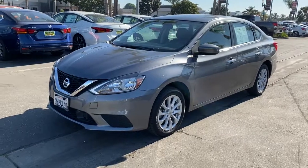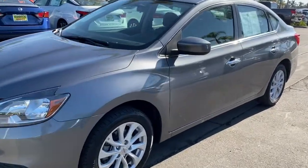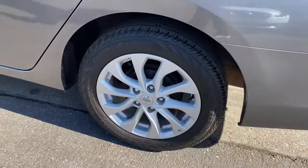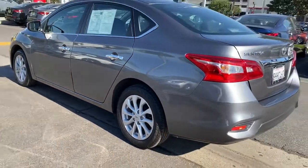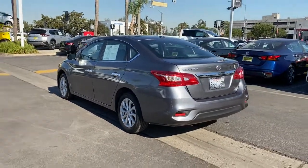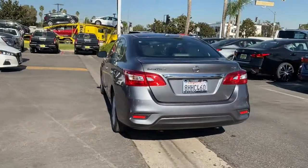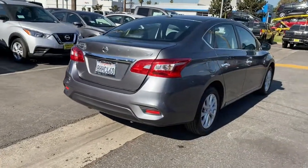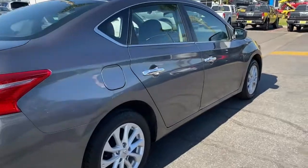Check out this 2019 Nissan Sentra. With less than 40,000 miles on the odometer, this vehicle stands out from the rest. Comfort, convenience, safety, and fun are all yours in the sleek and spirited Sentra. This midsize four-door with modern flair delivers a roomy interior with plenty of creature comforts and thoughtful storage solutions.